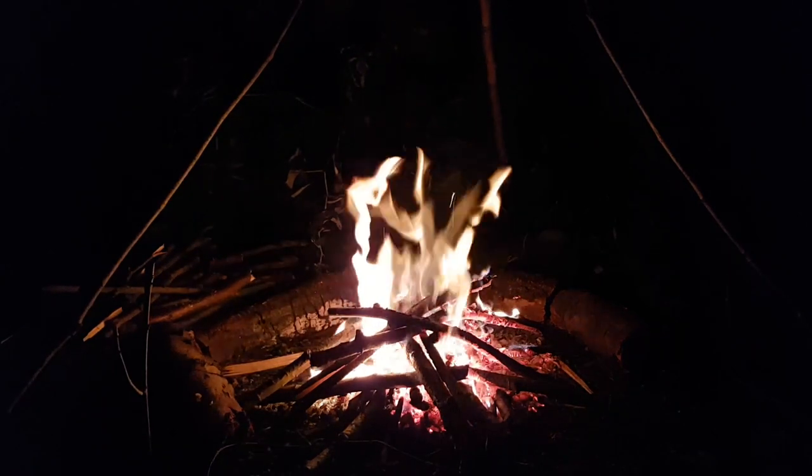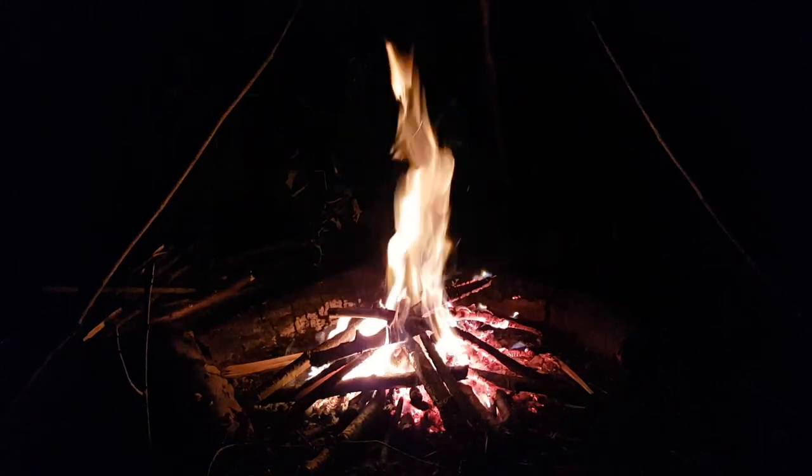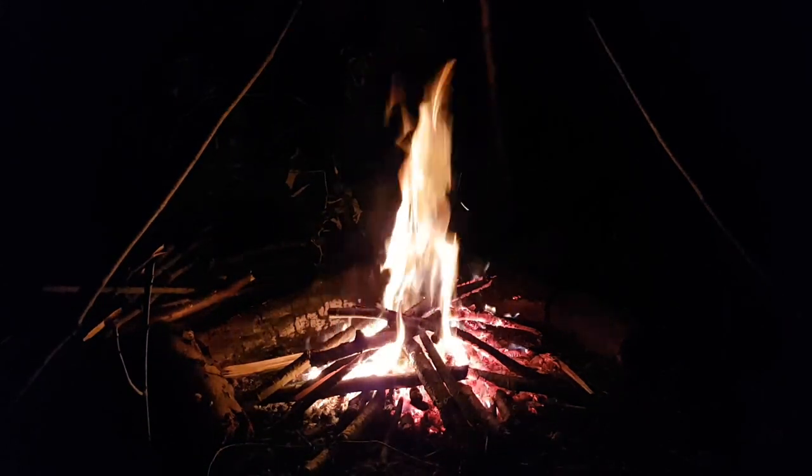Definitely the best bit of camping. Chilling at night in the glow of the fire, a full belly, a few cold beers, nothing but the sounds of the crackling fire and the woodland critters.